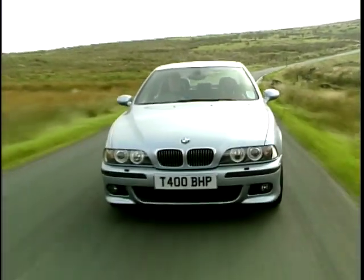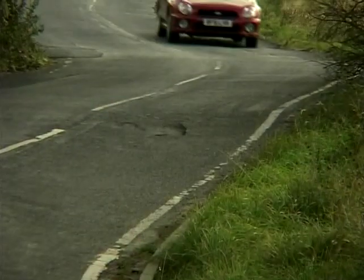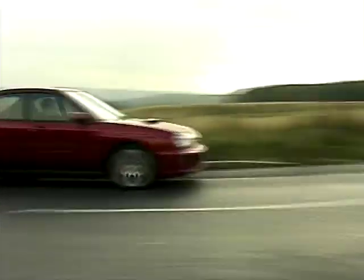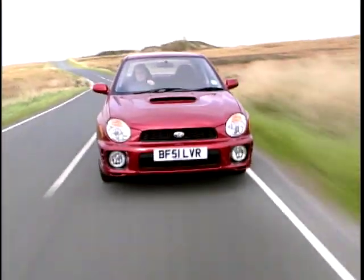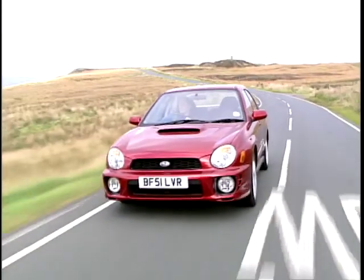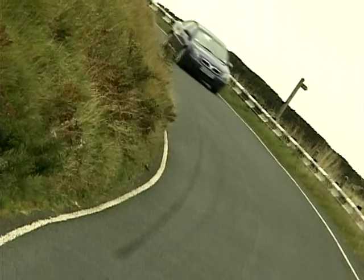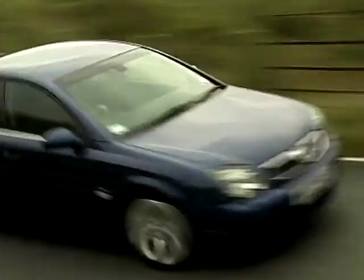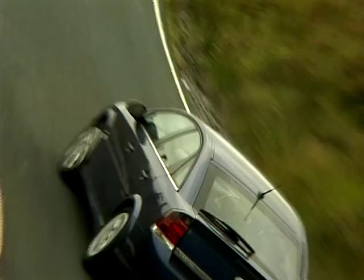But if you're the sort of person who likes to drive hard through country roads at the weekend and test your driving skills, well, surely the Subaru is the one for you. It's as close to a rally car as you're going to get. But then again, is the Subaru a bit too loud and in your face for many people? Could the Vectra then be the perfect answer, giving both comfort and sports car performance? Well, let's find out with our Car File tests.